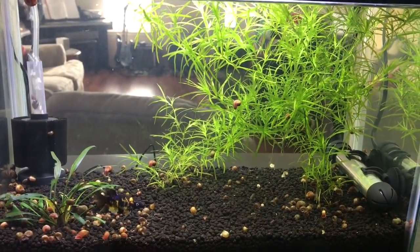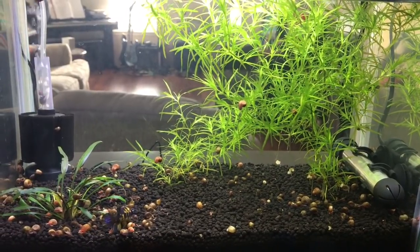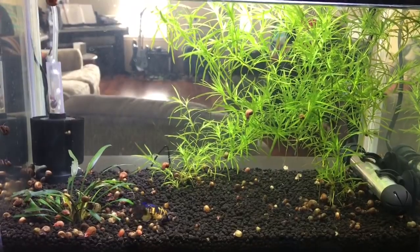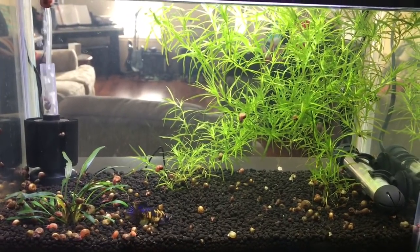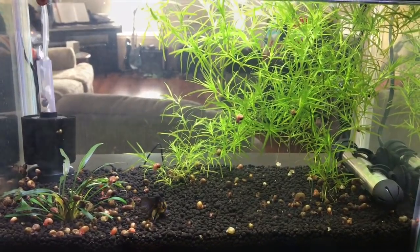Just because you see the 5 gallon with a lot of snails in and a fish, we do have to water change this tank every other day, basically because of the load that is in here. So if you do overstock a tank, then you need to make sure that you're willing to do the work to keep on top of it.